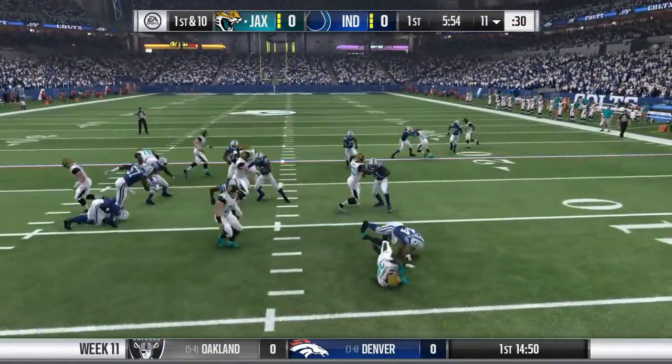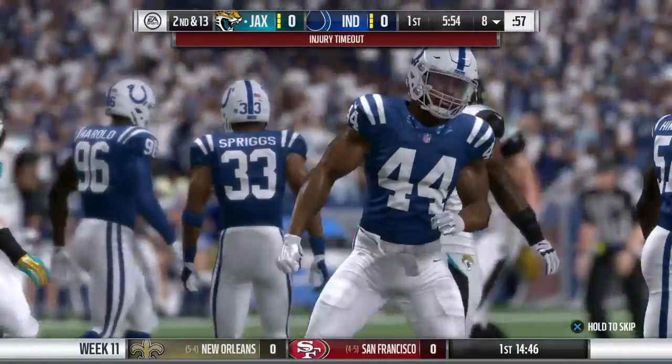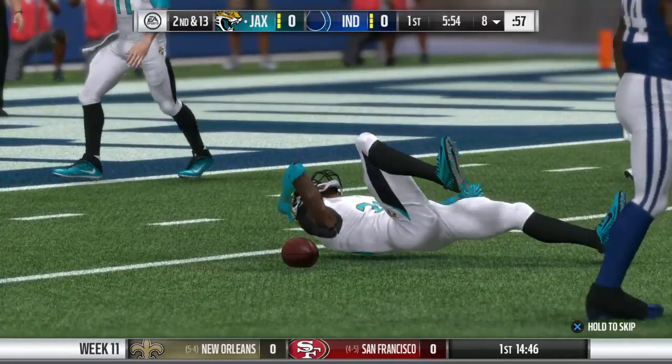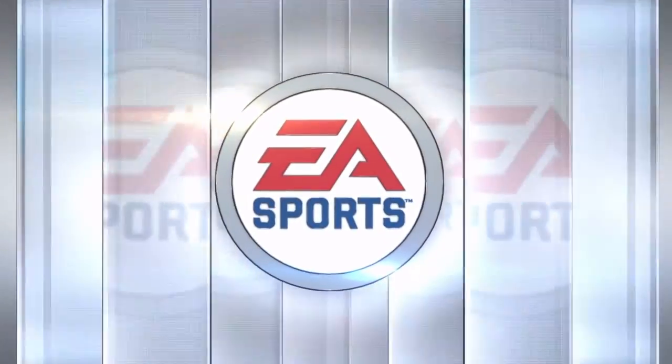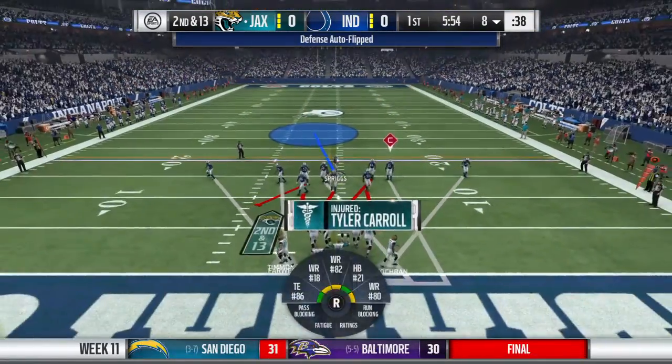And he'll give it here to his running back. And he is going to lose yardage here. And after getting tackled, he's still down and looking very slow to get up. While the trainers take a look, we'll step aside.